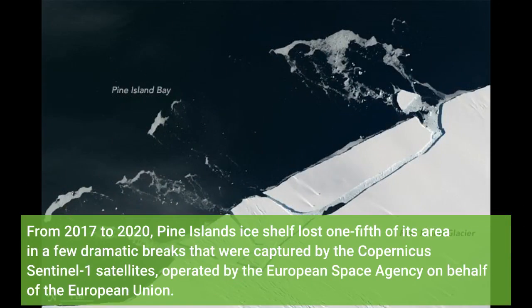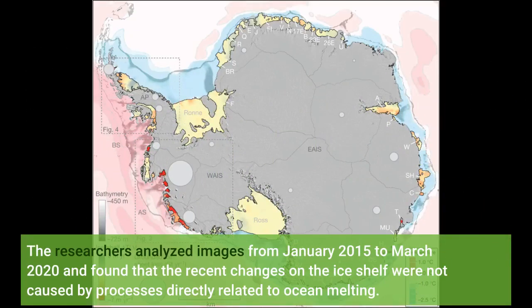From 2017 to 2020, Pine Island's ice shelf lost 1/5 of its area in a few dramatic breaks that were captured by the Copernicus Sentinel-1 satellites, operated by the European Space Agency on behalf of the European Union. The researchers analyzed images from January 2015 to March 2020 and found that the recent changes on the ice shelf were not caused by processes directly related to ocean melting.